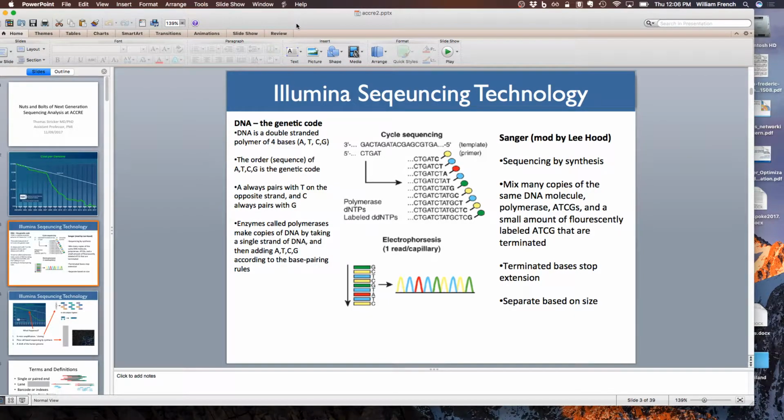And about 40 years ago, Frederick Sanger and colleagues invented what is called Sanger sequencing. It was then modified by a number of people, including Lee Hood. The way that we sequenced the human genome was we had a tube with a single DNA molecule in it. We made multiple copies of that DNA molecule. Then, using primers and polymerase, we had a mixture of regular dNTPs and what we call terminated dNTPs that were also labeled. By terminated, no other base could be added onto them, right? So when that small fraction of terminated bases were added, the polymer stopped.